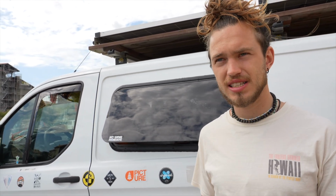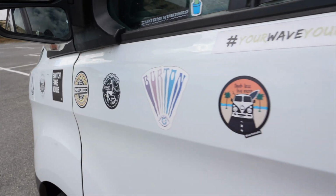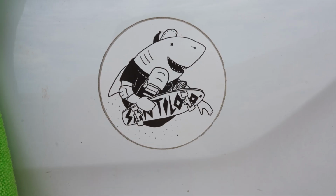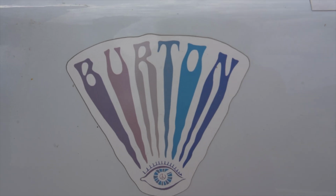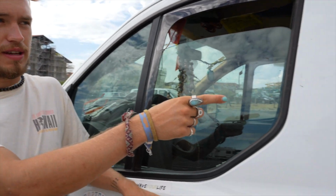Maverick is a 2014 Ford Transit Custom. It has 101 horsepower and we bought it with 96,000 kilometers, and right now he has about 170,000, so we almost drove 75,000 kilometers with it. What makes Maverick so special? For sure are all the stickers all around the car. The only thing we added to the outside of the car are these wind and rain blockers and also that window over there.